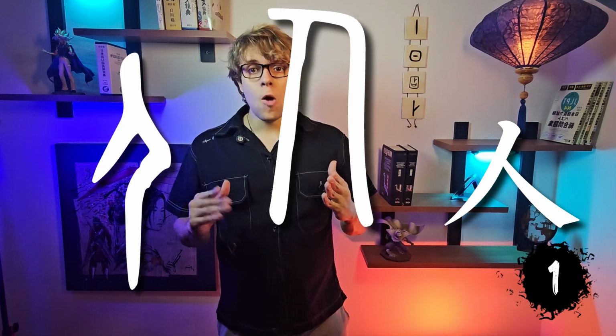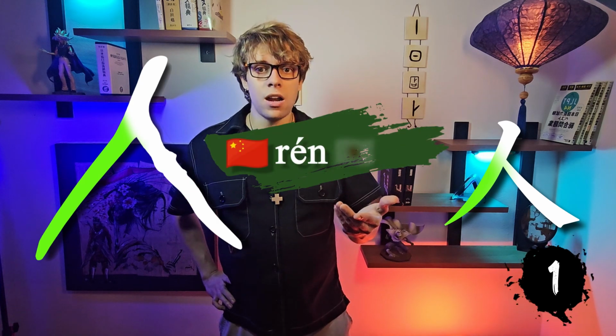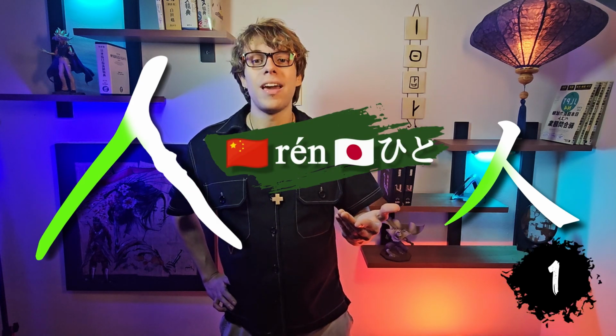It also came from our stick figure. It's easy to understand if you check its intermediate version. We can see its leftmost part is the arm, while the rightmost part is the leg. They both ended up having the same length in order to make the character more proportional. It's read rén in Mandarin and hito in Japanese.